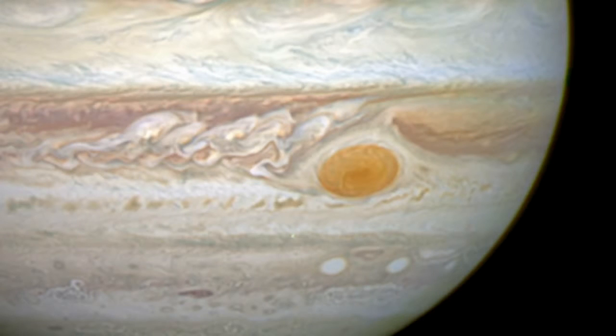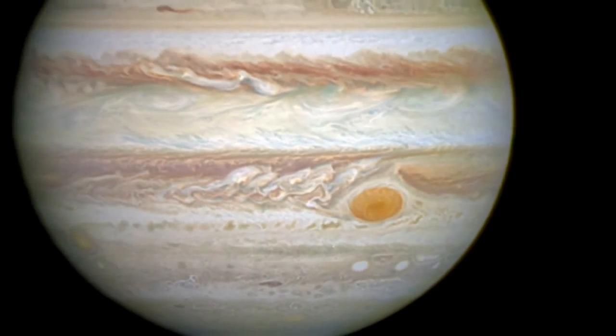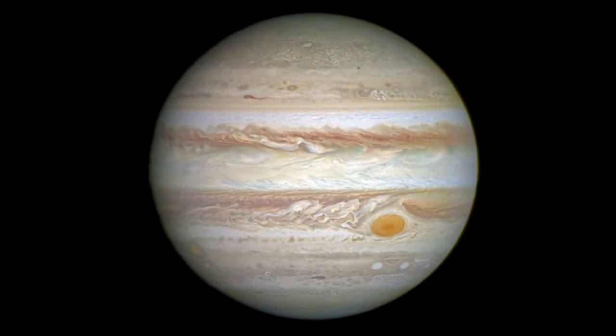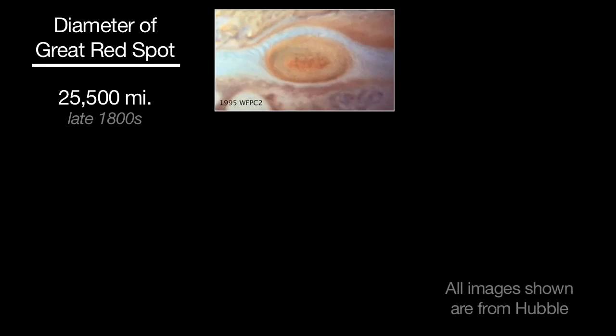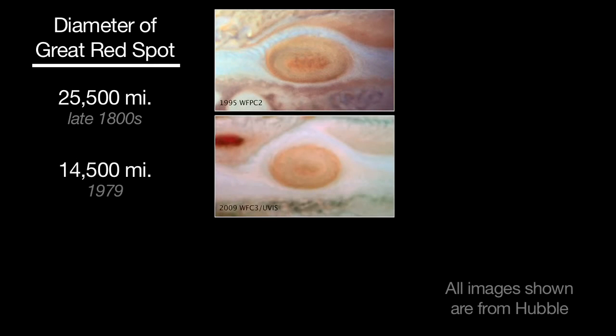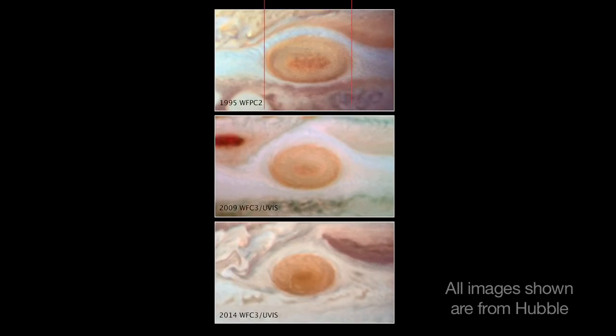Jupiter's Great Red Spot is challenging to spot now, and it has actually shrunk to less than half the size of historical observations. It was 25,500 miles in diameter in the late 1800s. The Voyager spacecraft measured it to be 14,500 miles across in 1979, and recent Hubble telescope observations have found it to be 10,250 miles across, and it's shrinking by 580 miles per year.